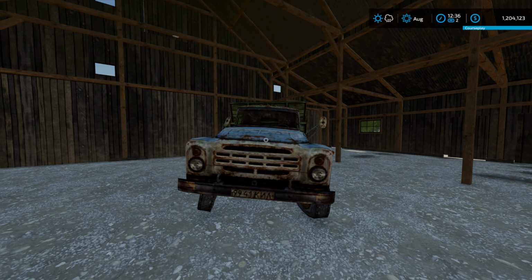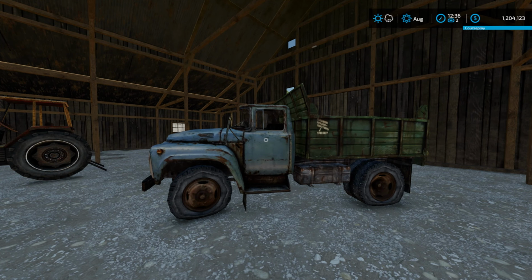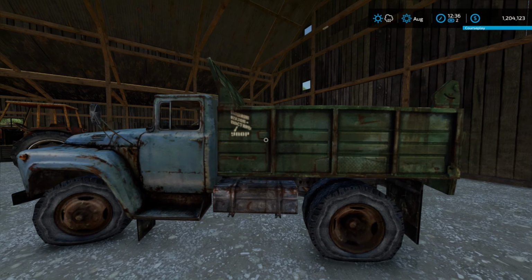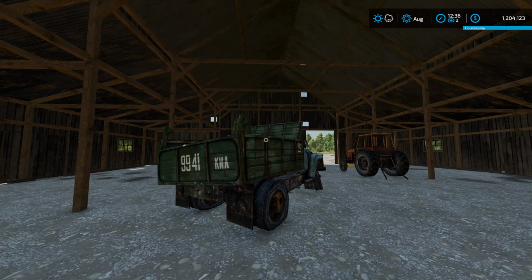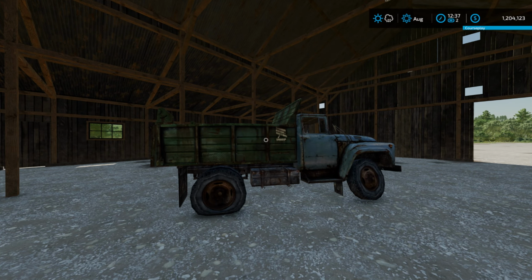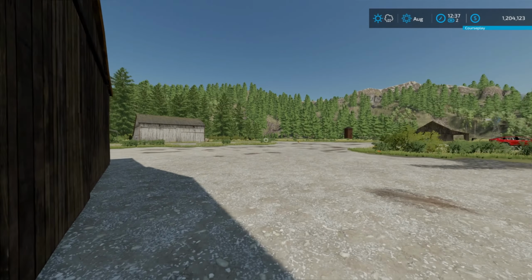I think the truck is not looking as healthy. Flat tyres on there, a lot of rust, but again you never know. We could hopefully get this thing running and that would save us potentially a lot of cash in the long run, or it could cost us a lot more trying to get the thing fixed up, but we'll see, and we'll check out the next barn.